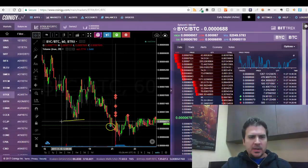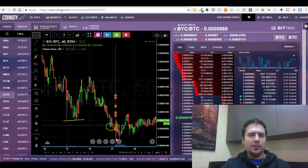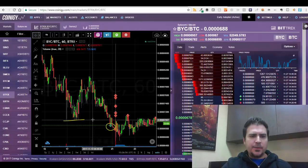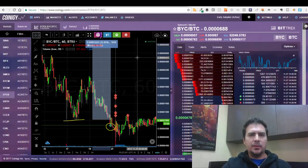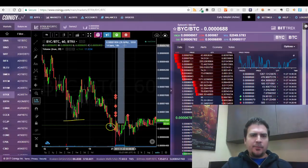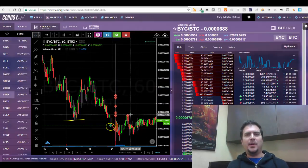So what did I do? I bought right here, and then literally a couple hours later, look at this enormous spike right up here. From the base, it actually went up 26% or a little bit higher from the original base. I got in about right here, and it went up about 28, 29% from where I bought. Of course, I didn't know that when I bought it. I didn't know it was going to go up 27 or 28%.